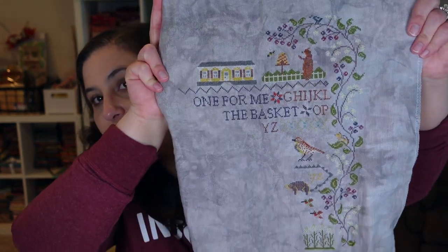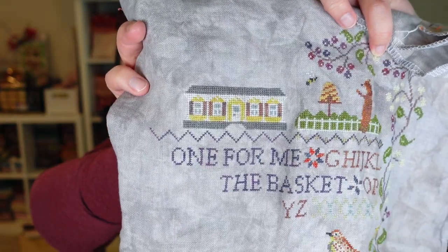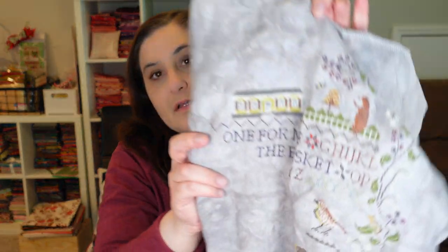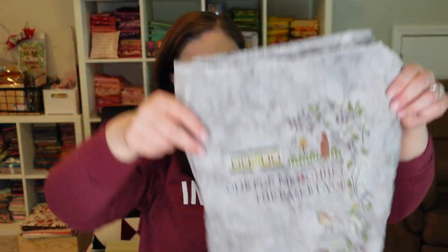I'm sorry, this fabric is so wrinkled. So that's what I've got so far. I did a lot of stitching on this in 2020. So all I did the other night was work on the house. So not a whole lot there. But I think I finished this little roof. I filled in the windows and some of the white trim. But I love this. It's so pretty. So I will pick it up again at some point. I do love it.